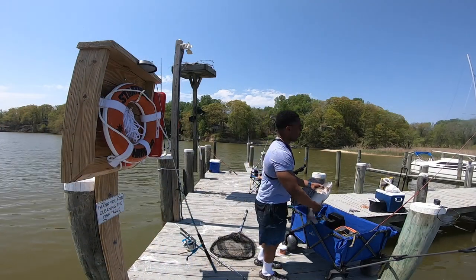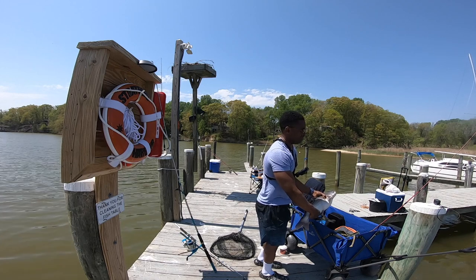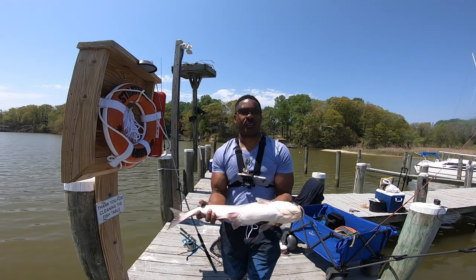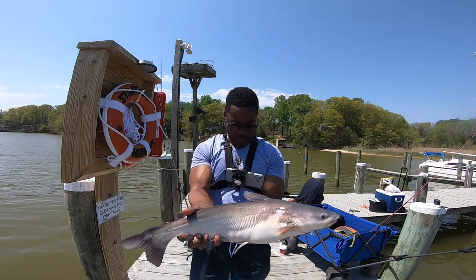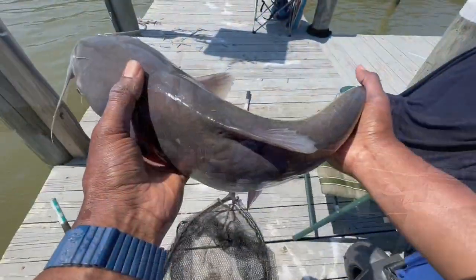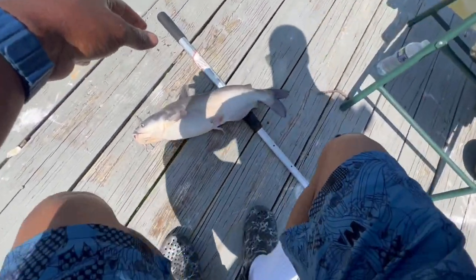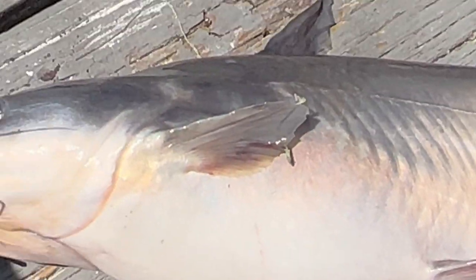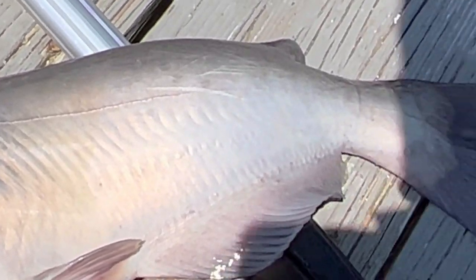Actually, the first one caught off the bottom today. Everything is. Now they're shifting. You waiting on that one? Nah, he's just going in the cooler. I'm just trying to take his photo before he goes in the cooler. But very nice. Very nice. Beautiful fish.